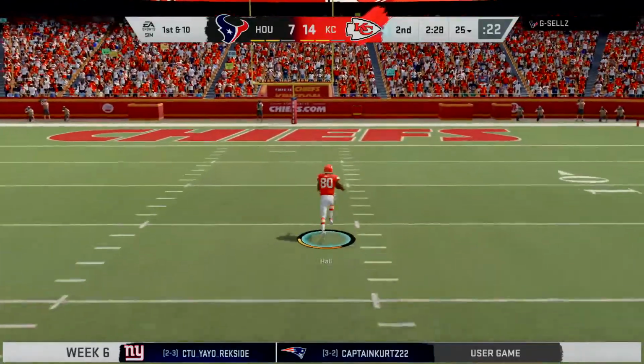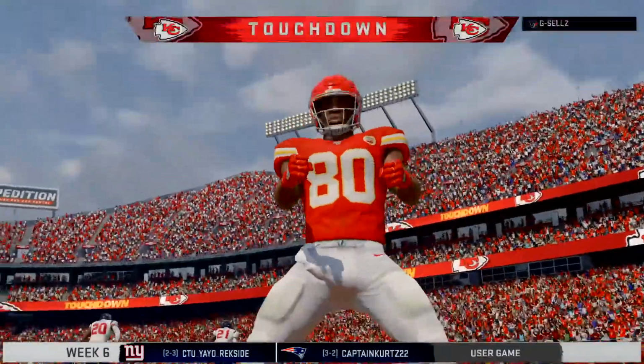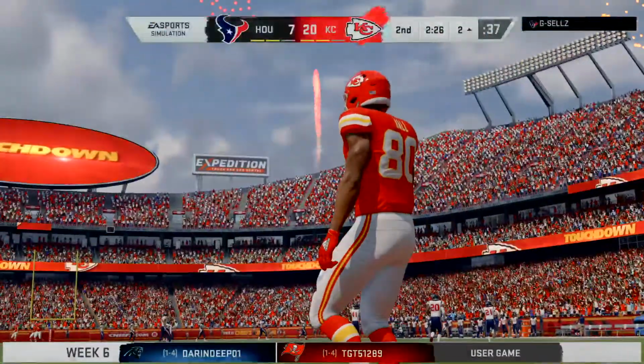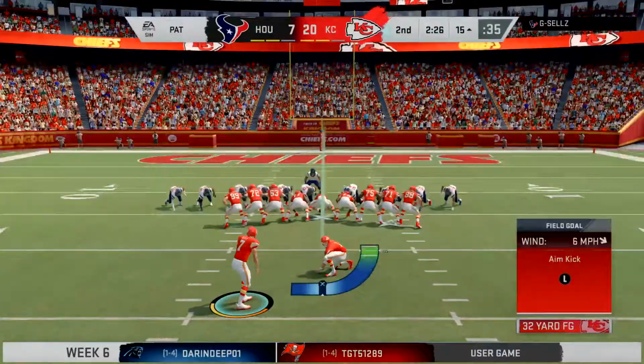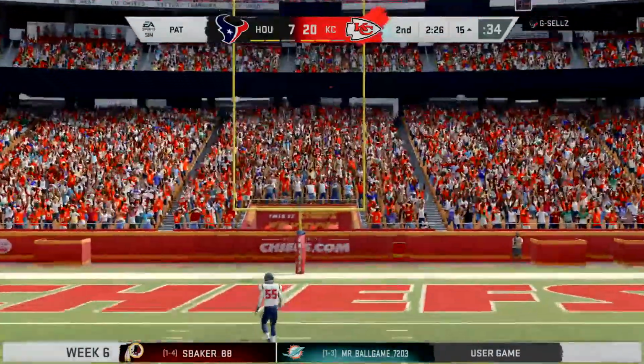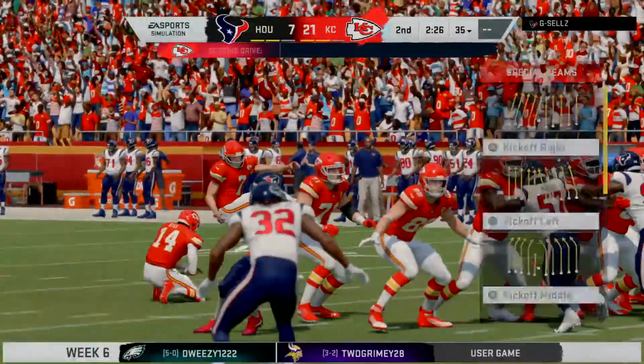And that's caught inside the 30. And all the way in for a Kansas City touchdown. A big play there. His 4th touchdown on the year. And the Chiefs strike quickly here for 6 points. Extra point right down the middle. And it's now 21-7.